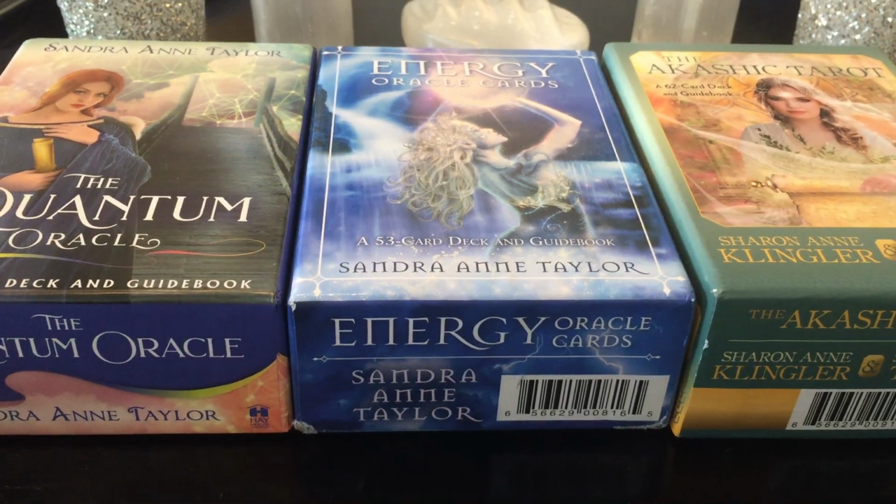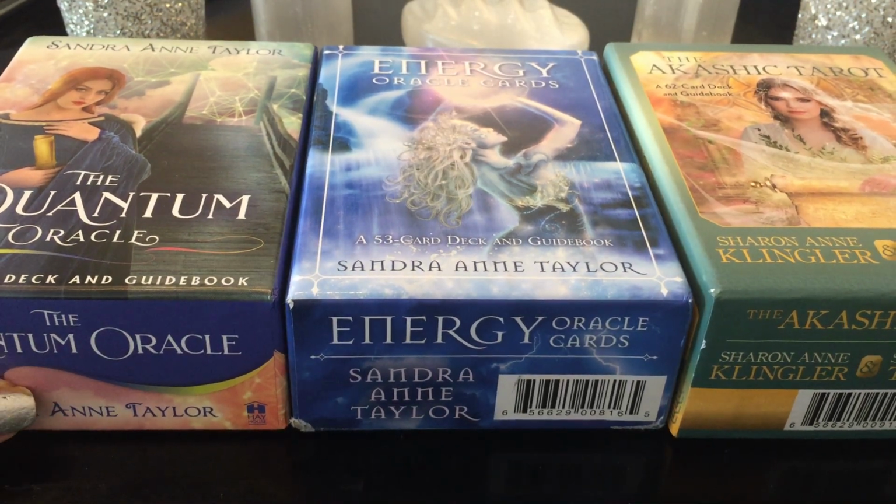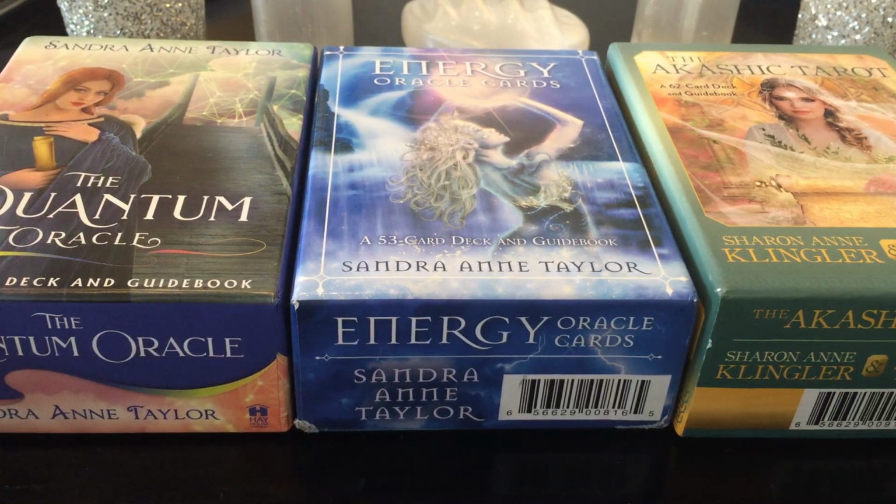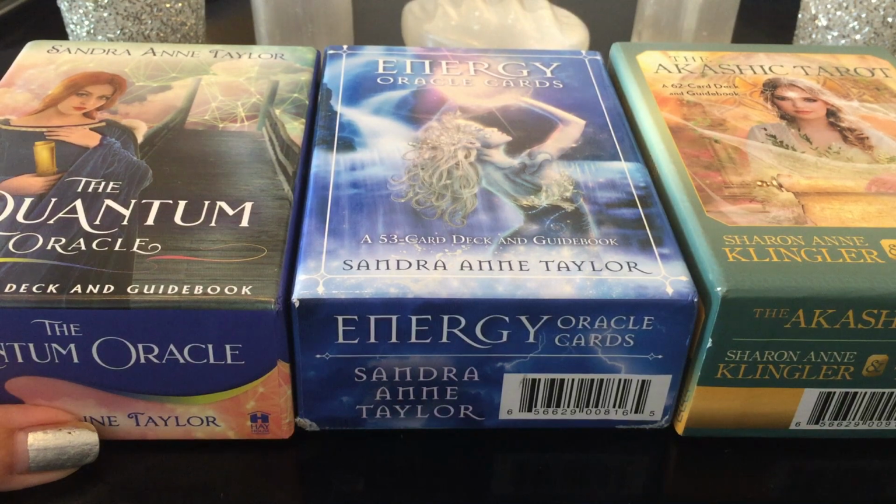Akashic Tarot was for tapping into the Akashic Records, and you really go in deep to see where you are on your journey at this moment, and it really does take you so deep. And I truly love all three, and I use them for different reasons. I use them alone or in combination with other decks.